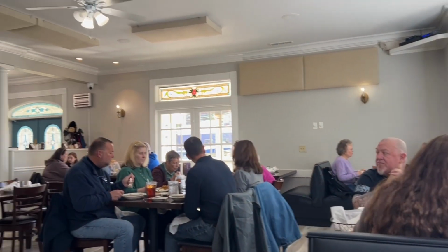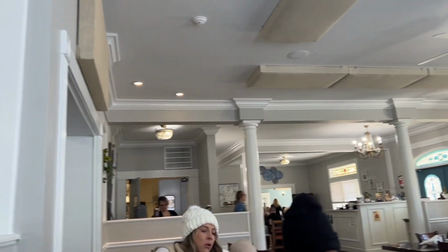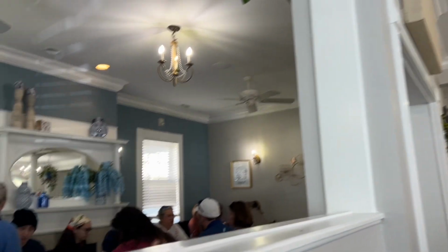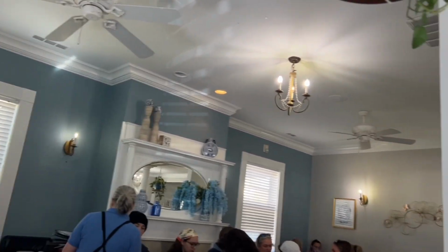That apple butter is in the corner. This is just a scan of some of it. There's rooms behind me. We're in an old new house. Really pretty. I wonder if they'll take you upstairs.